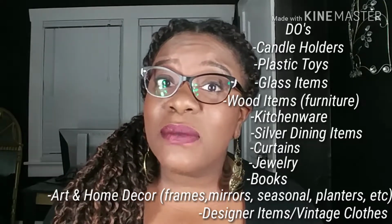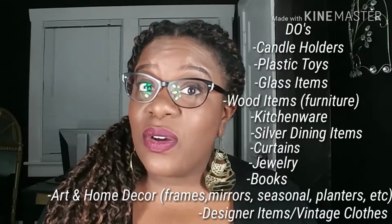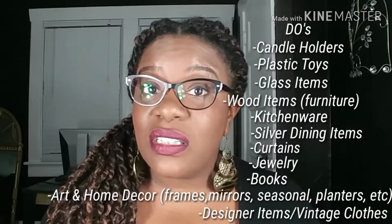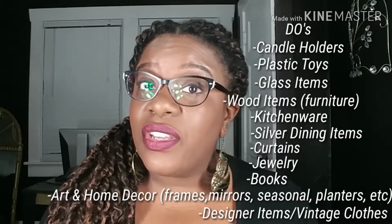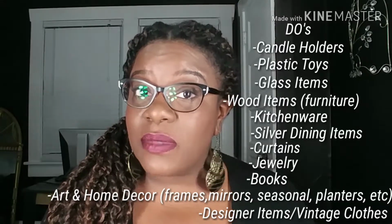You can find some designer items, luxury items, pricey items at other stores, but you can find them for the low if you're willing to dig. So just keep in mind how to know when something is authentic. But if you have that kind of eye and you're good at that, you can definitely find some designer items in the thrift store.